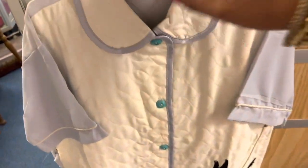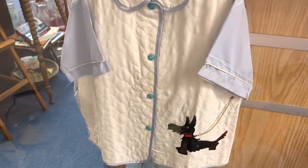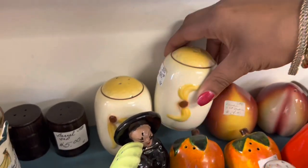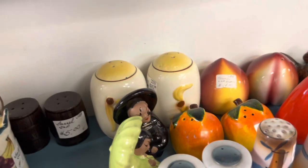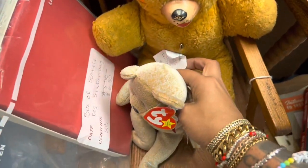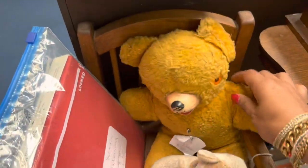This outfit is adorable. It's in really good condition too. Definitely seems like the front's a little bit uncomfortable, but I wish I could fit into that top. And this set of banana shakers, these are so retro, but $15 is pretty much retail. I pick up these bears from time to time if the price is right. But this one's $20, which is what I'd get for it after fees.